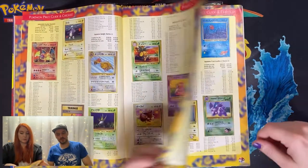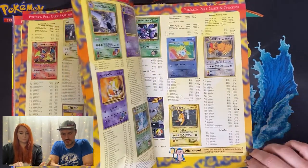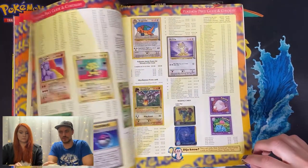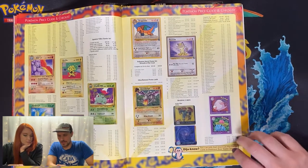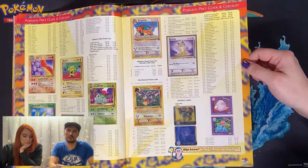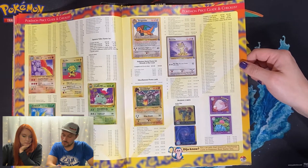Oh, they have the Japanese ones too. A lot of us at the card shop bought the Japanese cards too, because they had a lot of sets out before you could get them in English. A lot of us had the Team Rocket cards. I'm pretty sure it was 99 before the English version came out. And we also had Fossil and Jungle before the English version came out too, which was pretty cool.